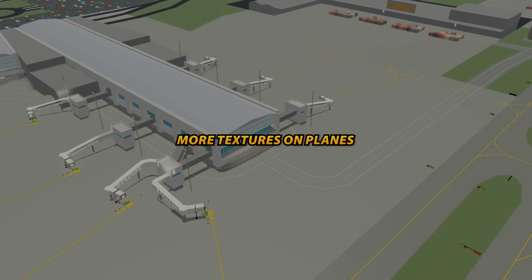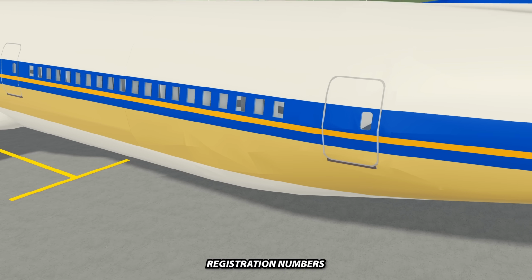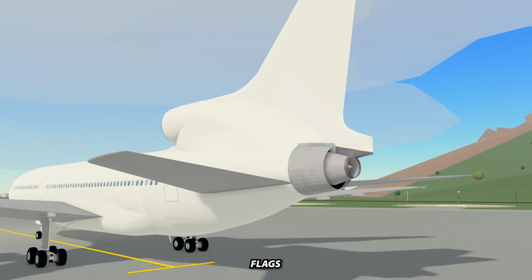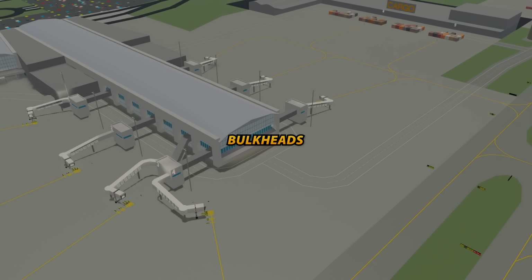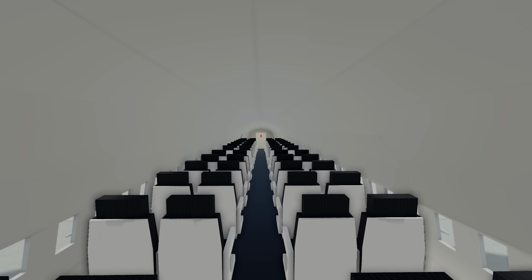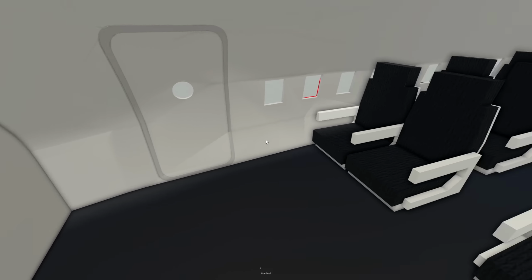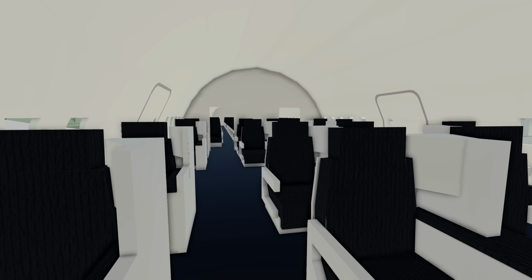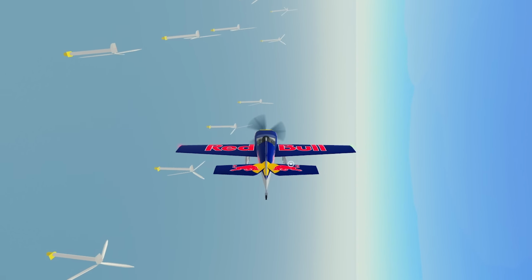More textures on planes. I want more details like this on the engines. More badges, registration numbers, flags, defects, leaks, rivets. You get the idea. Galleys, bulkheads, lavatories, and jump seats. Let's give the flight crew somewhere to exist, I guess. It would also make boarding the plane a lot more interesting than just seeing this as you walk in. It also helps divide up the cabins and just add more very necessary detail.